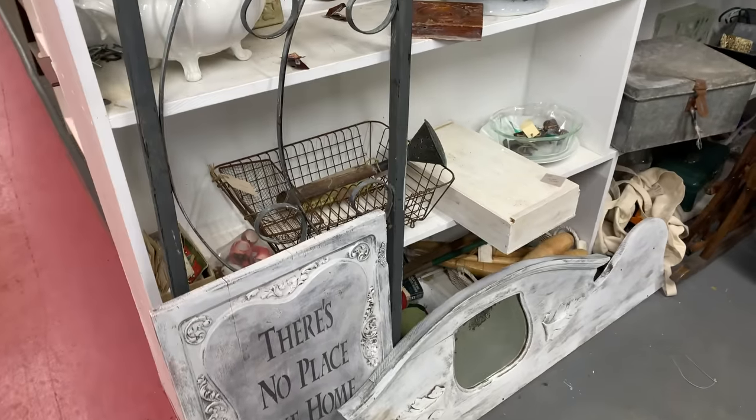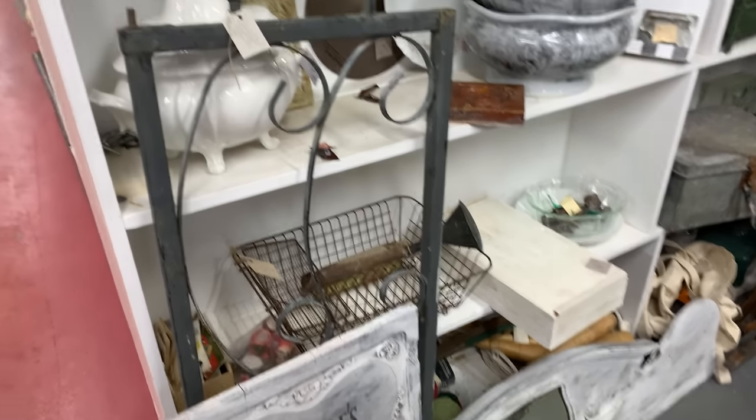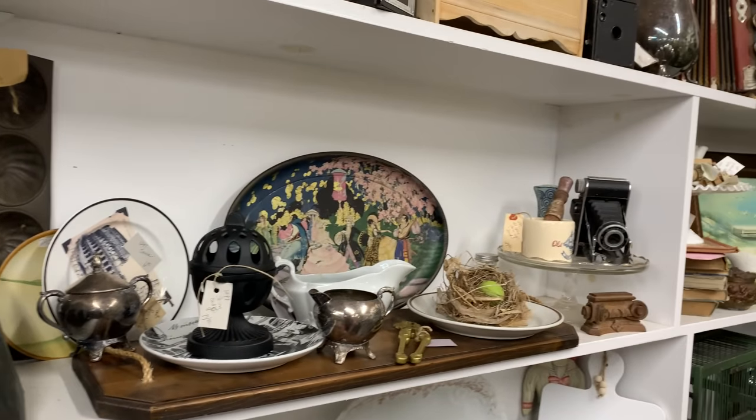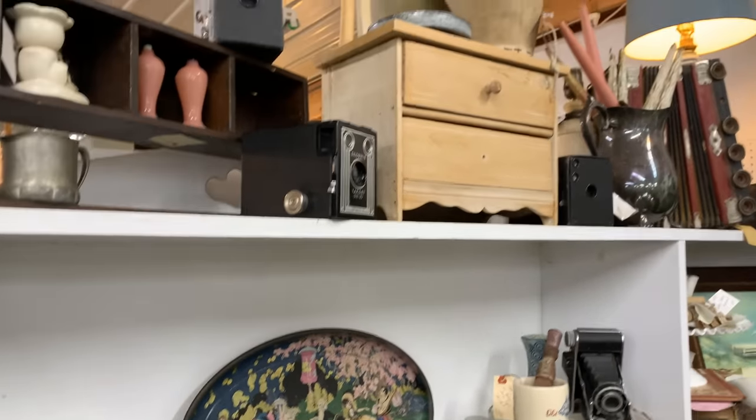Oh, there's so many yummies in this next booth that, if I had a place to display them all and an endless supply of money, they would have come home with me.